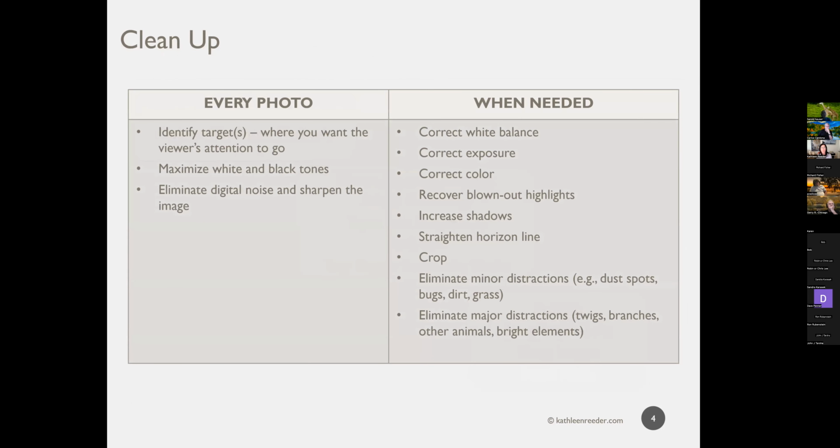So for cleanup, for every photo, I identify what the target or targets are and where I want the viewer's attention to go. I also then maximize my white and black tones within the image, and I'll show you how I do that. And then I eliminate the digital noise and sharpen the image. And I do that for every image. For some images, not every, but most need some additional cleanup. And that may be a combination of any of the things that you see listed on this slide: correcting white balance, exposure, color, recovering blown out highlights, increasing shadows, straightening the horizon line, cropping it, eliminating distractions, minor and or major.